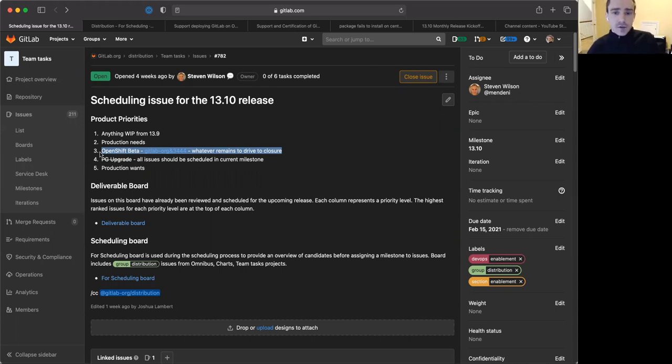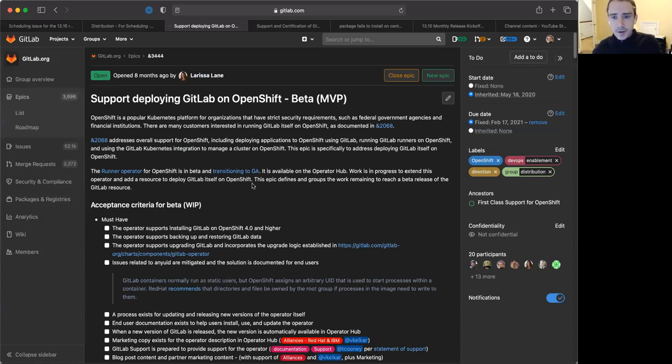And then we actually think we're all done with the PG upgrade items, which is great. That was the PG 12 upgrade, which is essentially ready to be required in May. And then finally, of course, any nice-to-haves in production, we want to try and see if we can fit in as well. So that's the high level of the main priorities. And let's talk a bit more about these in detail here.